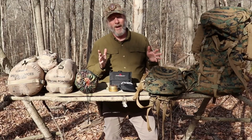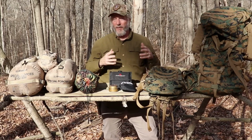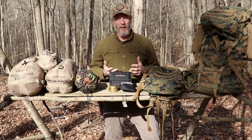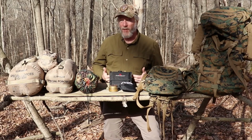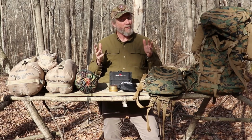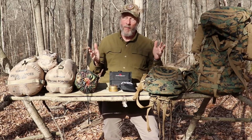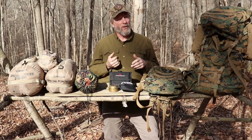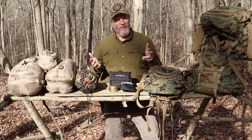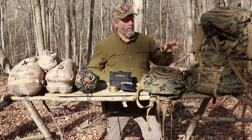Now to start with, I had to think about the pack system that I was going to use. I have several pack systems that I would consider to be perfect for winter camping because they are a large capacity, and for the most part, items that you take winter camping are large and bulky. Sometimes not exactly heavyweight, but they still take up a lot of space. Looking at my packs, and also because I have a very special place in my heart for one in particular, I decided to go with the ILBE pack system.